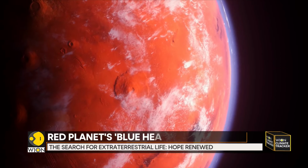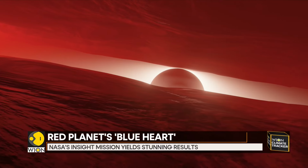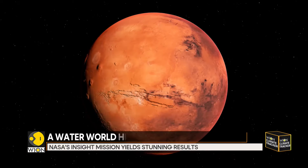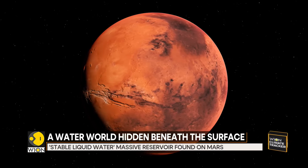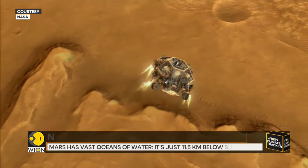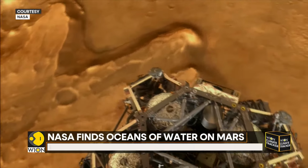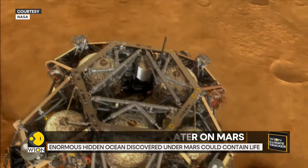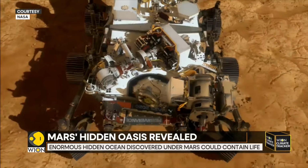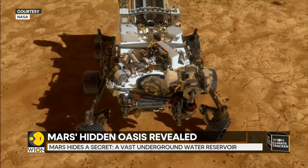Beneath the dusty plains of Mars lies a secret, a vast reservoir of water, hidden from sight but not from science. This underground oasis, revealed by data from NASA's Mars InSight lander, paints a new picture of the red planet's potential for life. The discovery came not from direct observation, but from listening to Mars's inner rumblings.